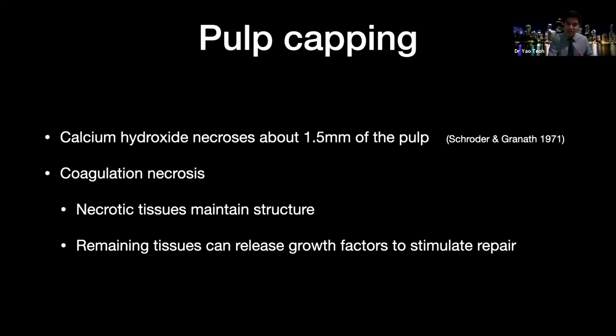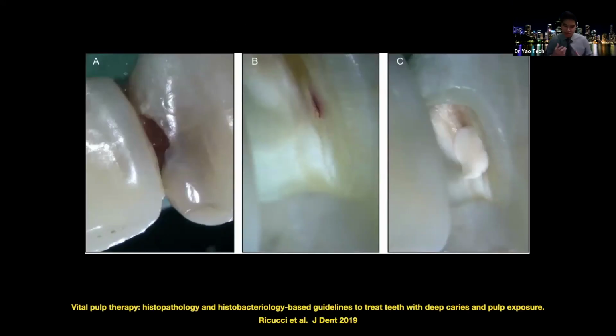Now, you can achieve the same thing with something like Calmix. When you have an exposure or a pinpoint exposure, the trick, again, the key is to remove all carious dentine. Use a carious dye detector or something. You have to remove all carious dentine. Then you cover that exposure with a bit of calcium hydroxide.